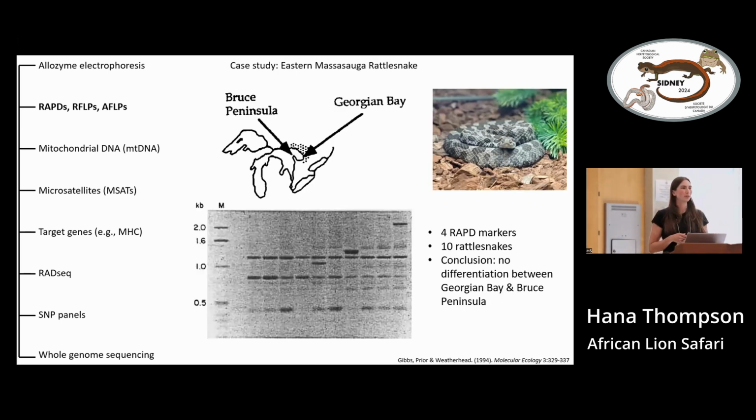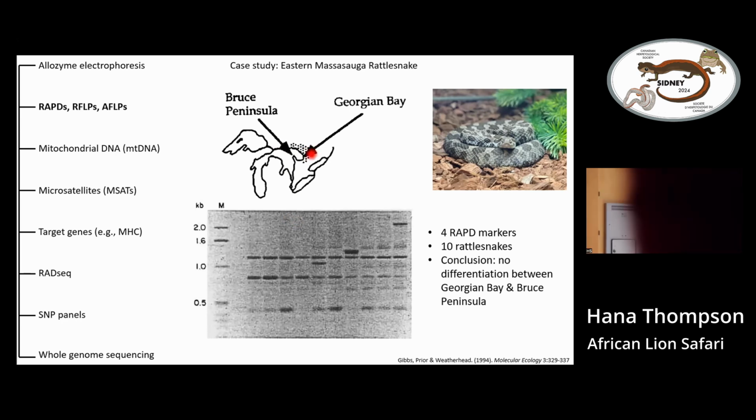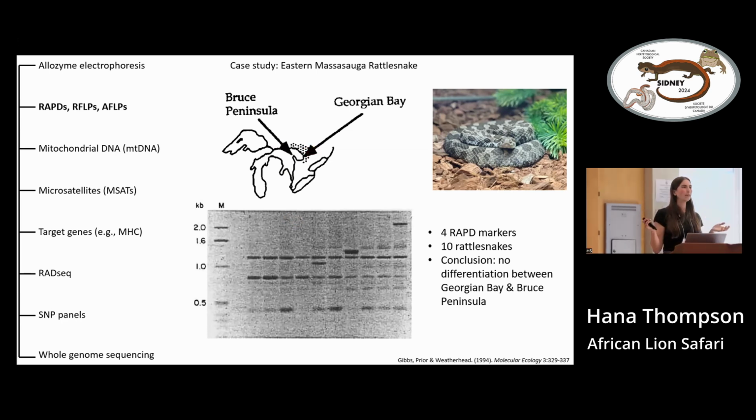OK, so this is a herp example, I know you've all been waiting for it, with the Eastern Massasauga rattlesnake using RAPD markers. This is from work done in 1994 by Lyle Gibbs and colleagues. They were looking at two populations of Eastern Massasauga rattlesnake in Ontario, around the Great Lakes. There are two populations on Bruce Peninsula and Georgian Bay, and they were looking to see if these populations were differentiated. They used four RAPD markers and 10 rattlesnakes, and their conclusion was that there was no differentiation between these two populations.